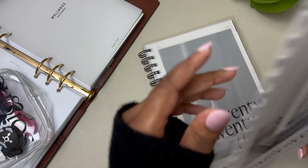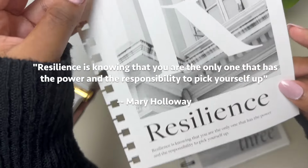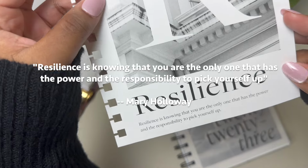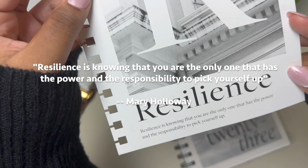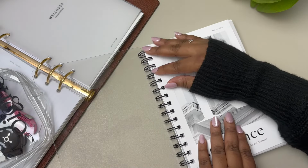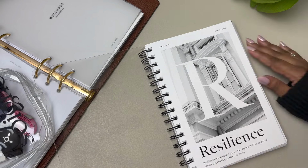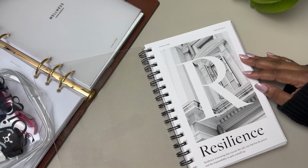I am adding this resilience dashboard from Cloth and Paper. It says resilience is knowing that you are the only one that has the power and the responsibility to pick yourself up. It's such a great reminder to keep pushing even when things get difficult, and having this in the front here just gives me that extra dose of motivation when I open my planner.